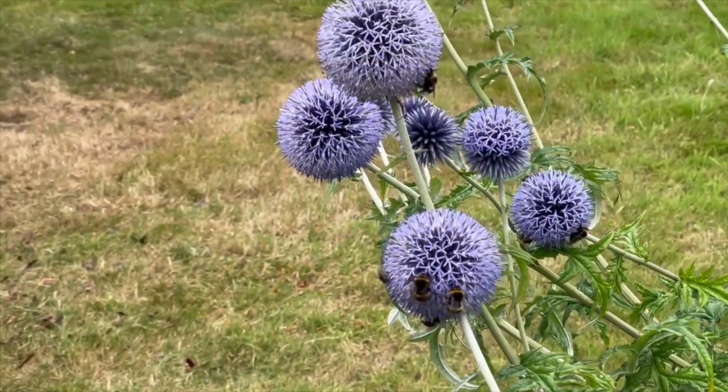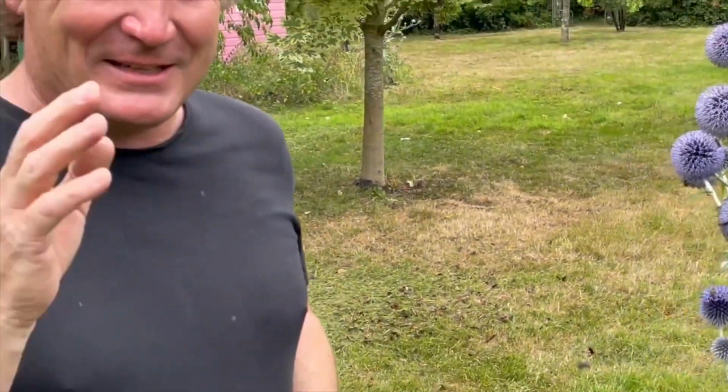Now, bees have enhanced photoreceptors, which means they can see UV light, so they prefer colours like purple and blues, which is certainly doing the job, attracting them in here. And things like lavenders and rosemary and chives and oregano and sage and a whole host of others.